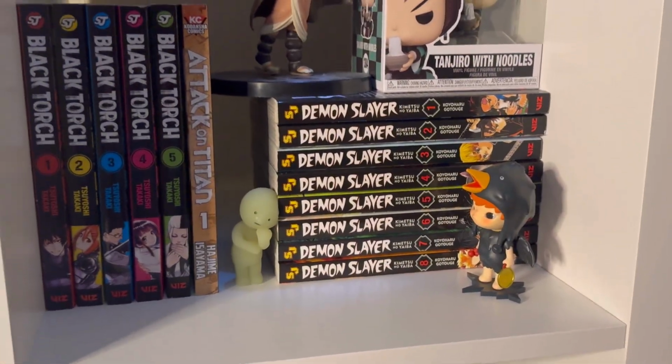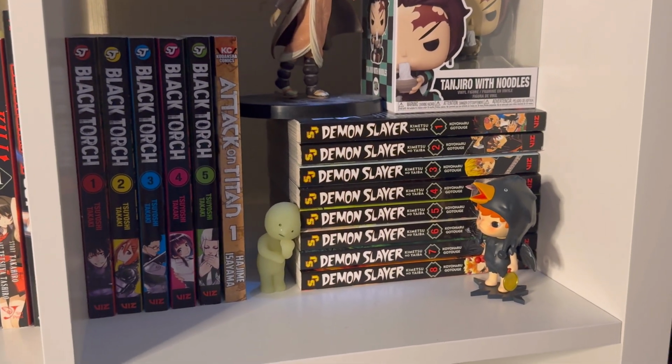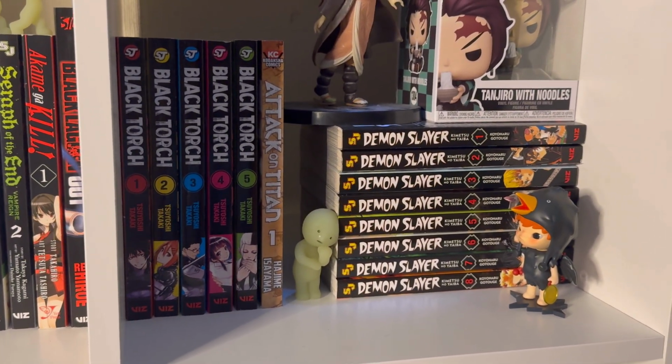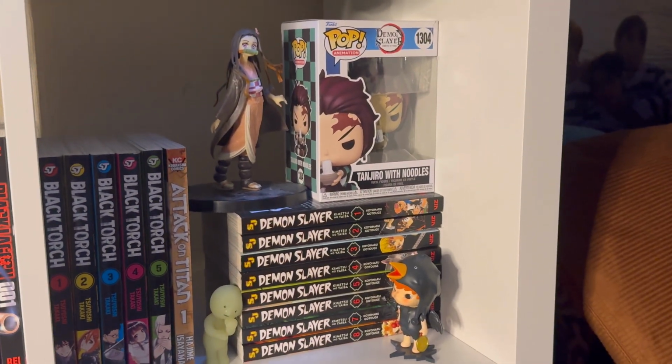And then I've got Attack on Titan volume 1, which was one of the first animes I ever watched, but I just haven't got around to getting the manga. I feel like when I look at series and they've got tons of volumes, it kind of puts me off getting it. And then I've got my little Demon Slayer setup.